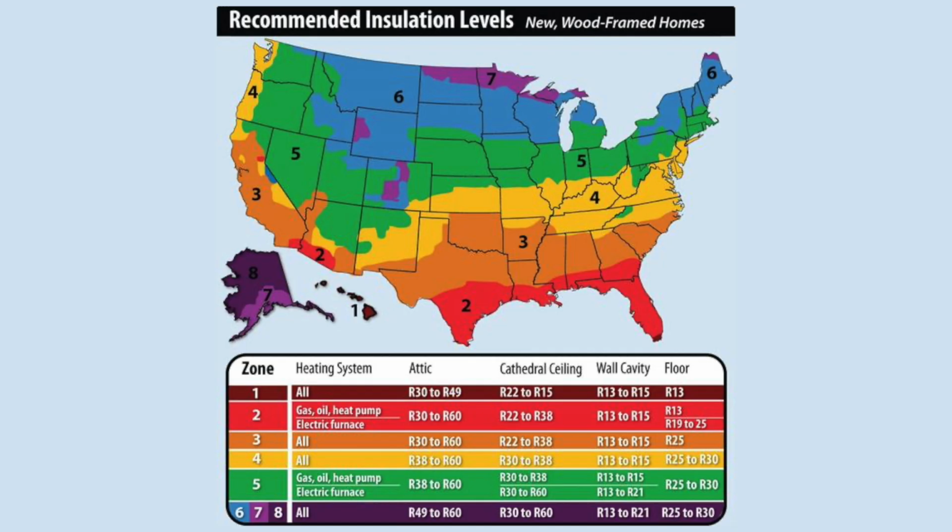So the first thing you probably need to know when you're getting insulation is what your R value is. Well, what's R value? The R value is the ability of the insulation to not allow heat to pass through it. And if you live in a colder area, you're going to want to have an R value that's higher. The higher it is, the better insulation that it gets.